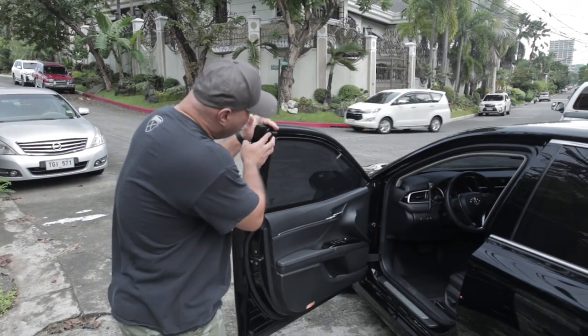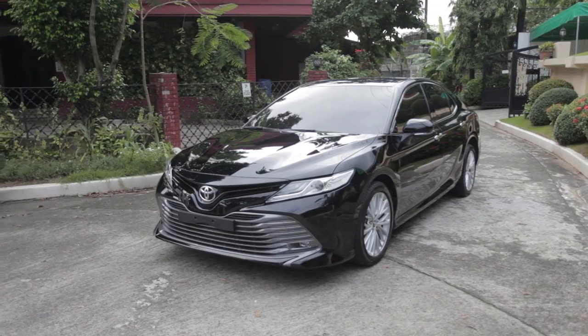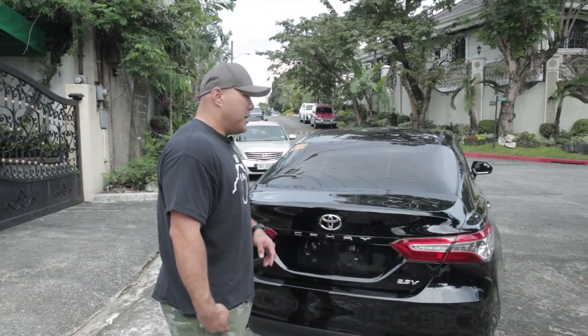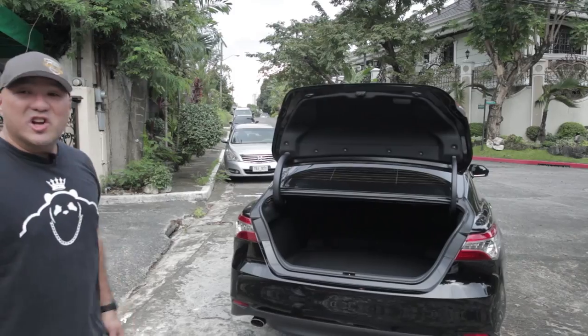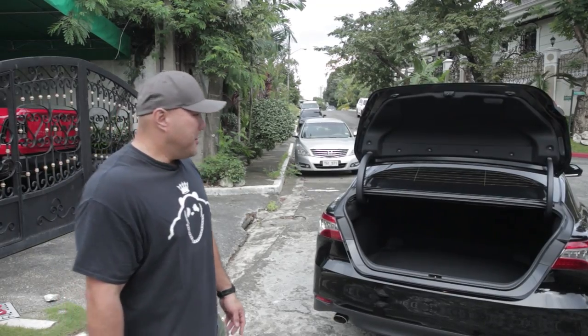So look at how the fit and finish of this vehicle matches its absolutely flawless exterior. Fully armored, guys. You can't even tell. Pati yung defogger niya nandyan. So guys, a lot of people ask, pag nag-armor ka ba ng sasakyan, ganun pa rin ang itsura niya sa loob? Look, you can still fit, I don't know, 3 or 4 golf bags inside, right?